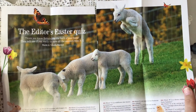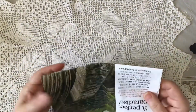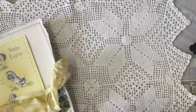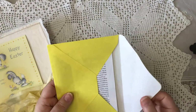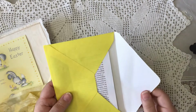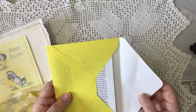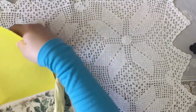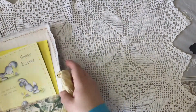But I thought it was a lovely thing to keep in there, you know. And then in years' time, people could sit there and do the quiz with the kids or something. I thought it was a lovely, lovely little thing to keep hold of. So I've popped that in that envelope as well. That envelope's from the card. You can see how old an envelope is where you feel the paper, and you know the glue's so different. This is like a soft, you know, it's almost disappeared, the glue now on it. So let me pop all them back in there, and that's my Easter journal done.